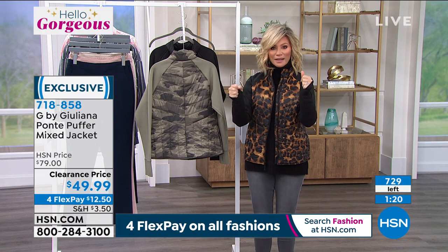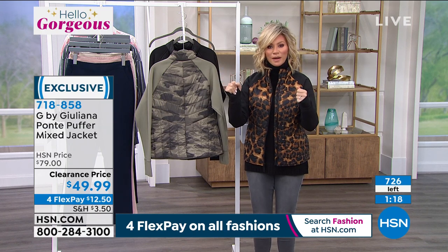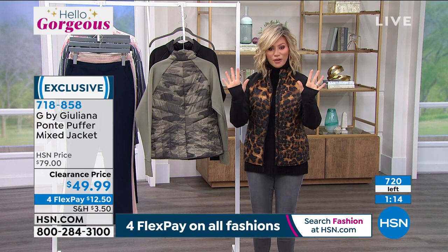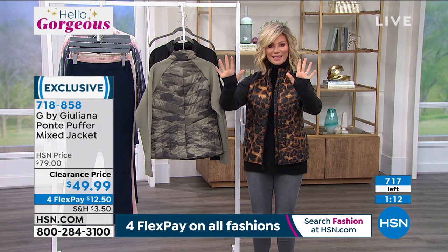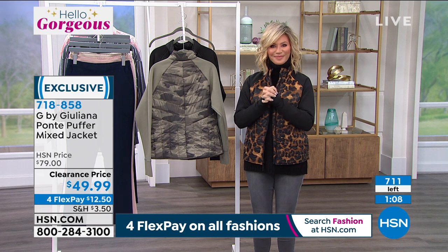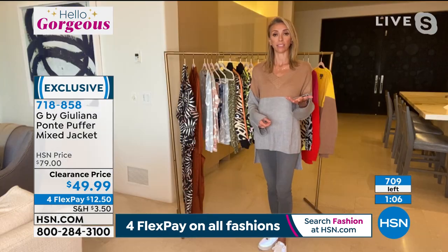And I really appreciate this. If you like to run, you want to keep your hands warm, and then you want to use your cell phone, you can still use your cell phone. So your fingers are free with this, but I love how it comes over the thumb here. Again, it's all about that athleisure feel. You're right, it is all about that athleisure feel.